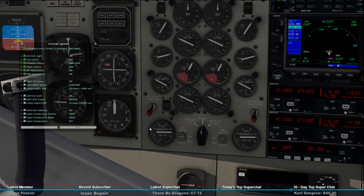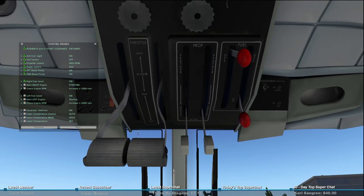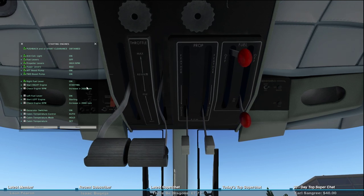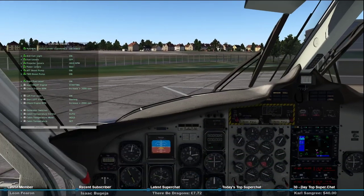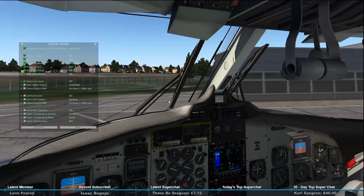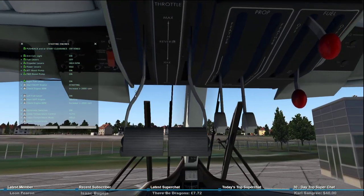Forward boost pump on, that doesn't make any noise. Right fuel lever on. Start right engine, is that it? So start, check engine RPM increases, left fuel lever on, engine start lever. So it's simple. I mean, it's just a jet engine essentially. Right, let's start the engine, and then we'll talk about the rest as well.